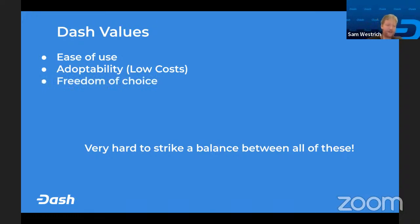Another Dash value, I believe, is the freedom of choice. We've touched on that quite a lot. Our governance model really has a lot of parts in this. You vote for what you believe in. Dash is synonymous with speed. We want our system to be very, very fast. Performance. I think we have one of the highest performing networks out there, and we've seen that pretty often.